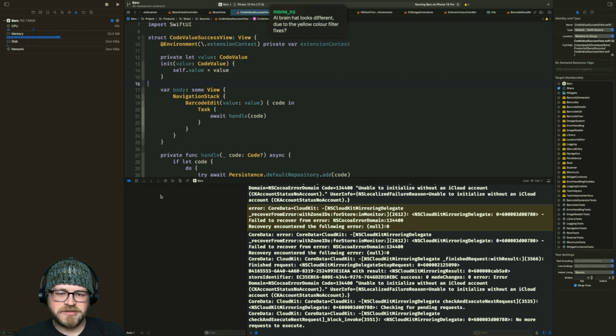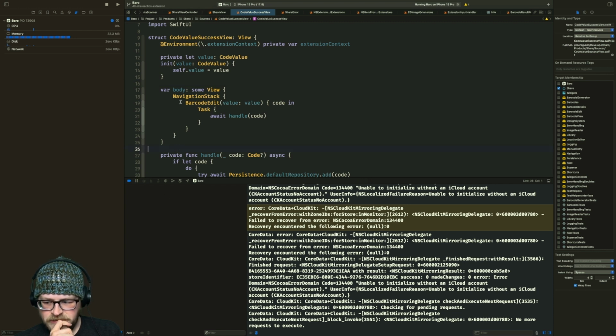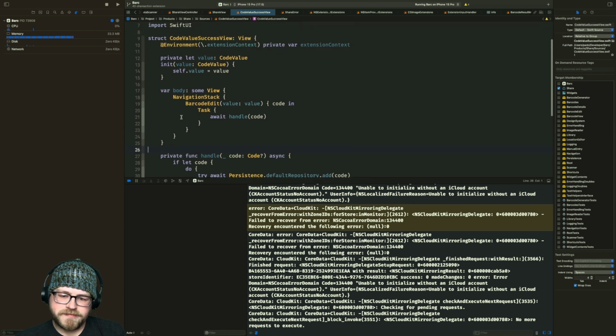AI brain hat looks different due to the yellow color filter. Yeah, exactly. Yeah, it is different now. It's slightly more visible. But yeah, that was due to the yellow color filter fixes. Sorry, I got the hiccups now.